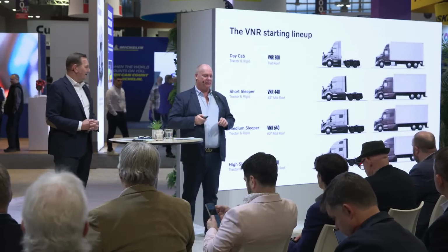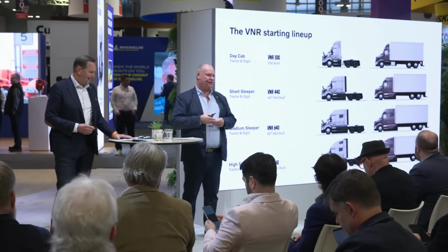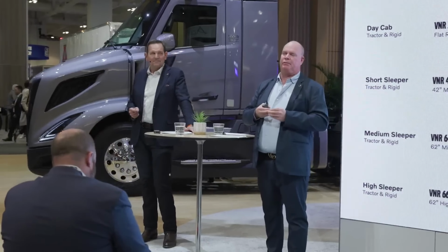But we are also launching them as straight trucks. So you will have the 4x2 and the 6x4 available as straight trucks in all these configurations. While doing that, that means that we are getting into more customer applications than we ever have had. So it's fair to say this is our most versatile truck yet.